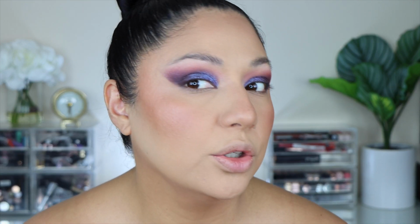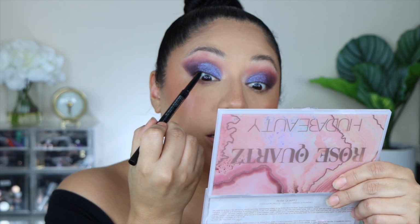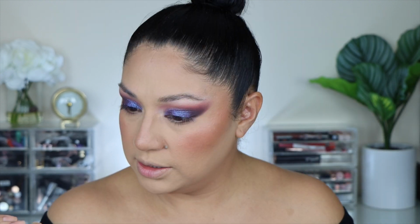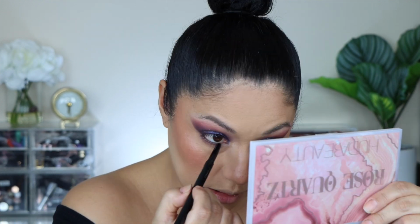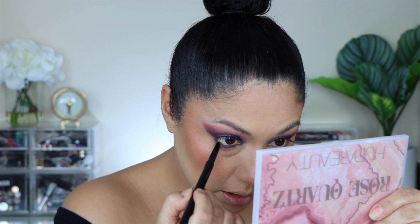And that is just glowy cheeks. So pretty. I absolutely love it. You know what I'm gonna do? I'm going to tightline and add it on my waterline. And this is the MAC Dare Black. It's not as black as I wanted it, but this will do.